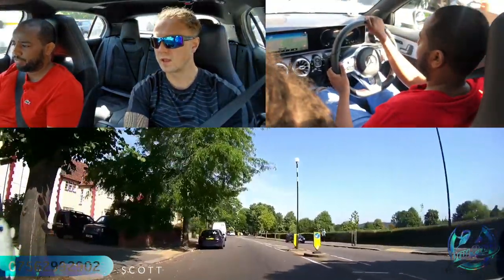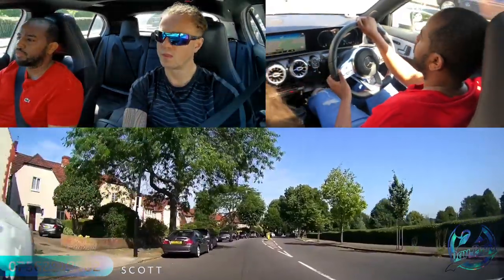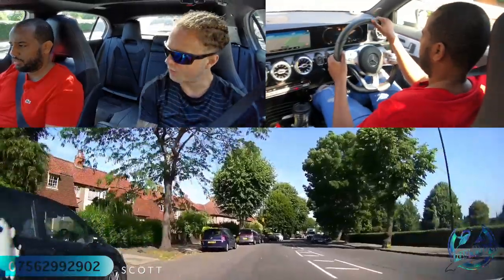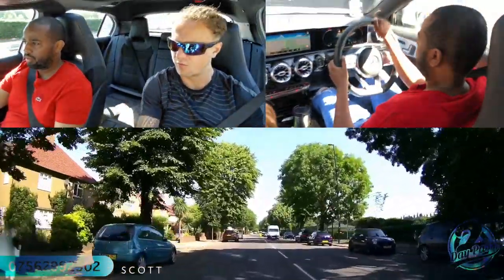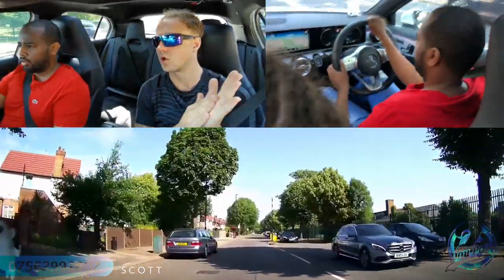Now, the way that the examiners, the DVSA, regard the use of signals is, would it benefit? If we signal and we're off the roundabout, it's not benefiting anybody because by the time it's gone on, we're actually off. We need it on before we exit, so it's really only for two lane or more roundabouts. Okay, the next roundabout goes straight.